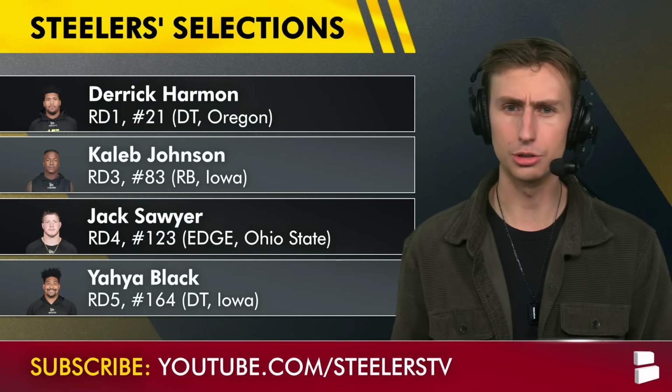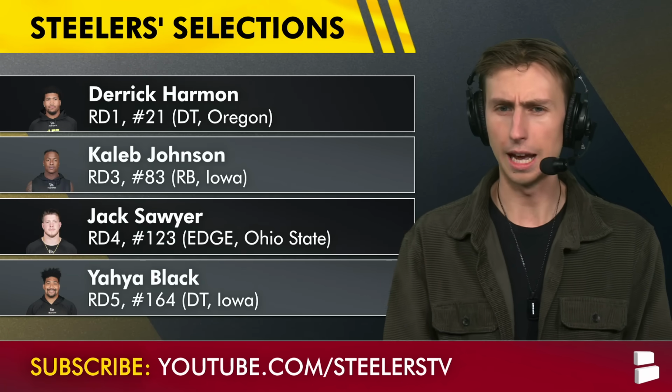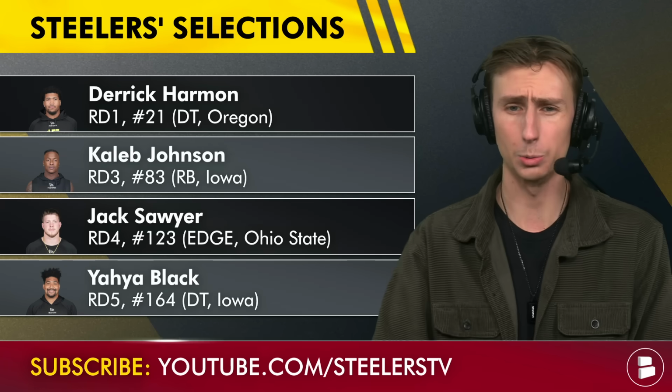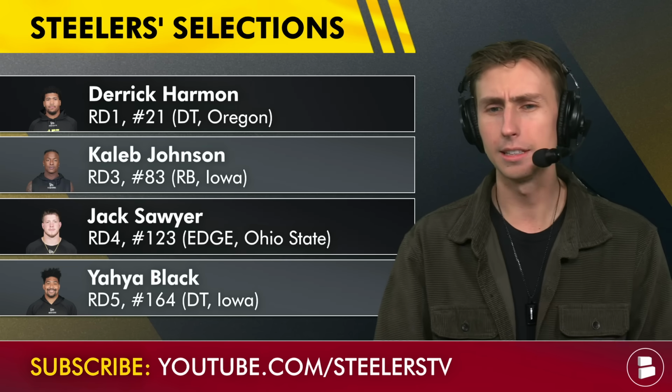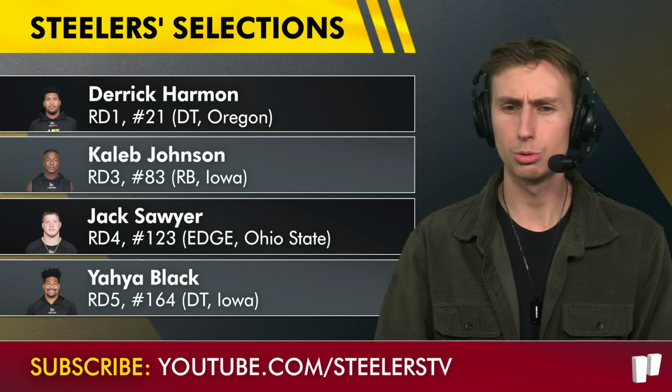Now let's get into the selections here. Before we go into each one individually, Derrick Harmon goes in round 1 to the Pittsburgh Steelers out of Oregon. They get Kaleb Johnson all the way in round 3. Might be your number 1 running back this year. Then Jack Sawyer, maybe the only kind of head scratcher today, but a national champion, is going to be really, really good depth at the edge rusher position.